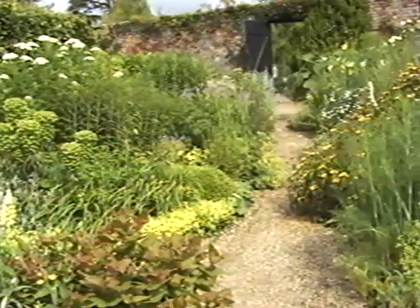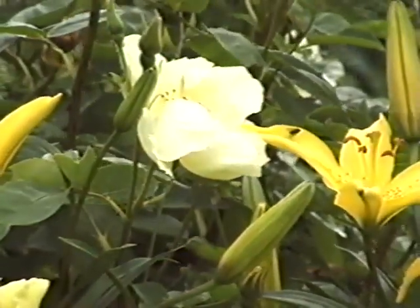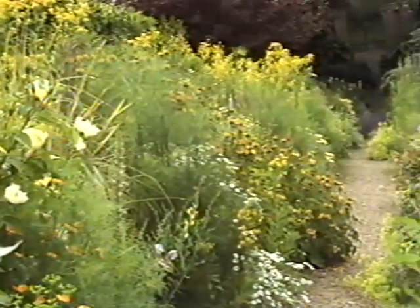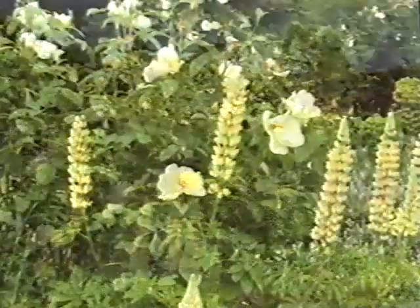In the yellow border at Hadspen, roses are used to give extra structure in the colour scheme. Of course, the border is not entirely of yellow flowers. In reality, it is filled with lime green, acid yellow, grey and silver and green leaves. And the overall effect is greenery with yellow incidence.